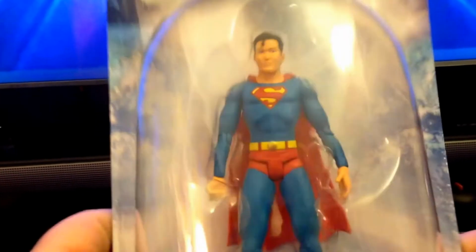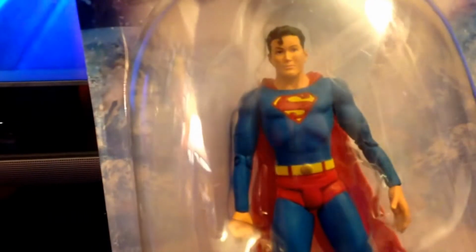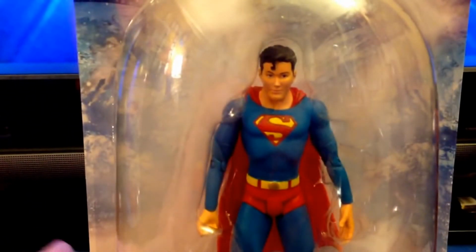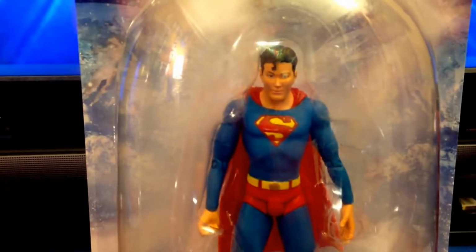So let's just go ahead and take a look at the packaging really quick. I just got this guy in the mail today. I got a really good deal on him. The Batman from this set, let me show him to you real quick.